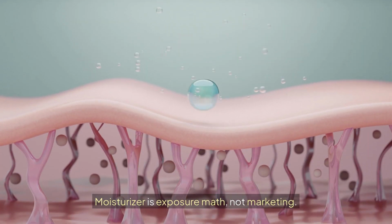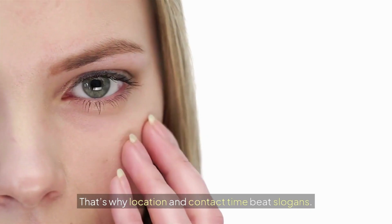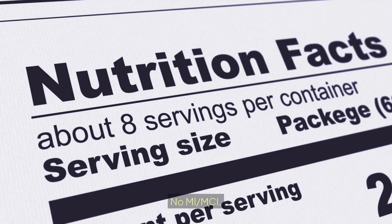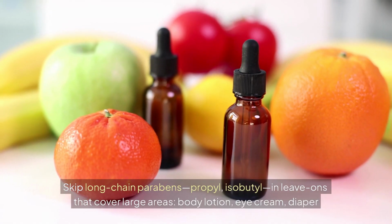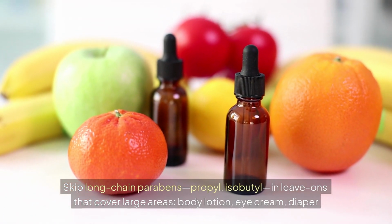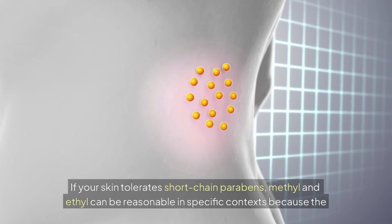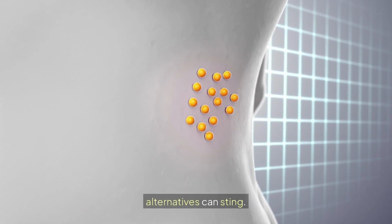Moisturizer is exposure math, not marketing. It sits for hours over a lot of real estate. That's why location and contact time beat slogans. Anchor rules are simple, fragrance-free by default. No MIMCI, no formaldehyde donors. Skip long-chain parabens, propyl, isobutyl in leave-ons that cover large areas, body lotion, eye cream, diaper area, lip balm. If your skin tolerates short-chain parabens, methyl and ethyl can be reasonable in specific contexts because the alternatives can sting.